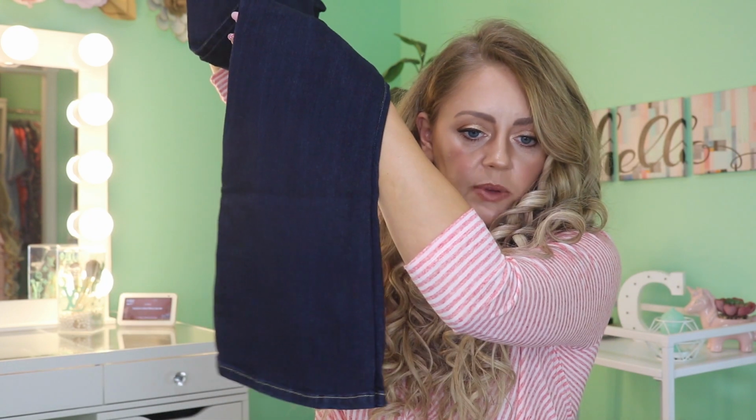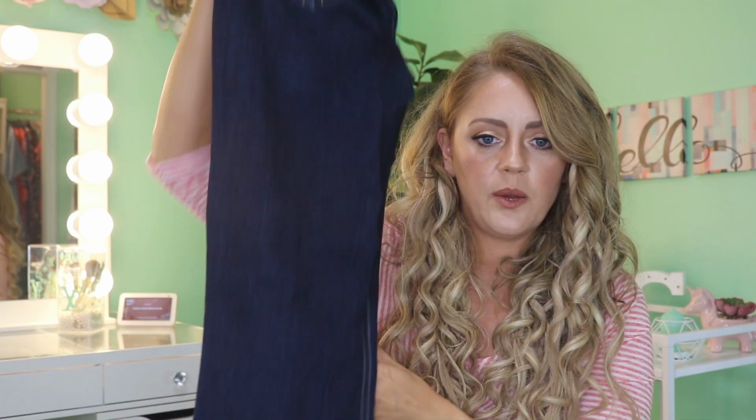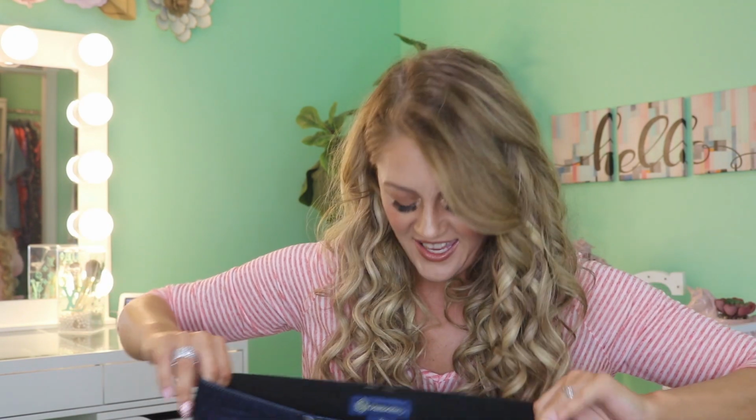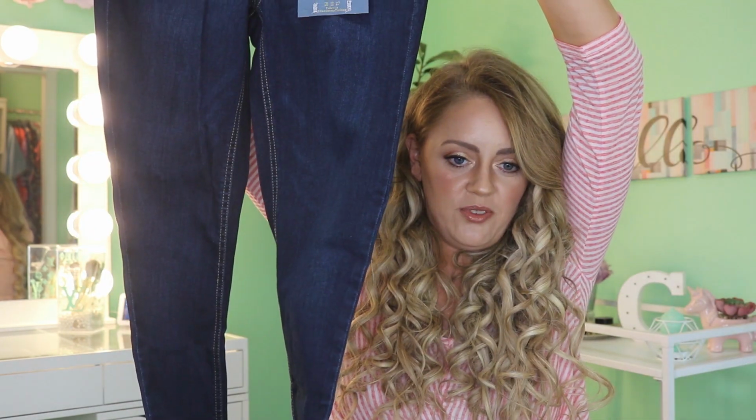She did totally get me in some skinny leg jeans, but I still like a bootcut every once in a while. These are by the brand Democracy, and they are the Catherine Bootcut Jean Indigo size 6. They do have a stretchy waistband. I love that. Oh yes, honey. I bet these are so comfortable. They are so cute. I'm in love.